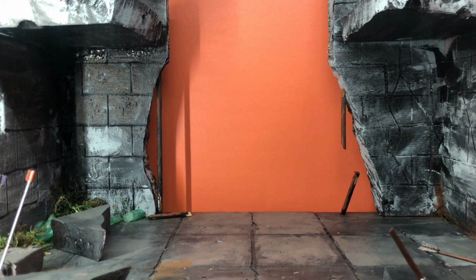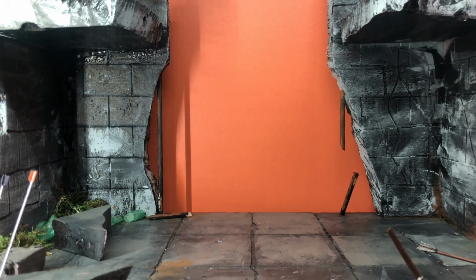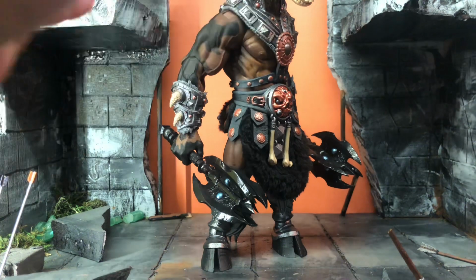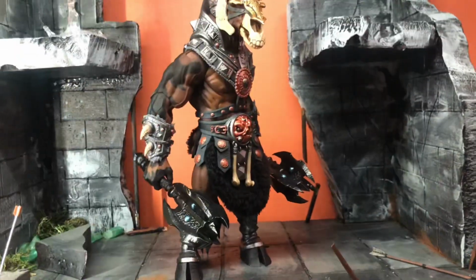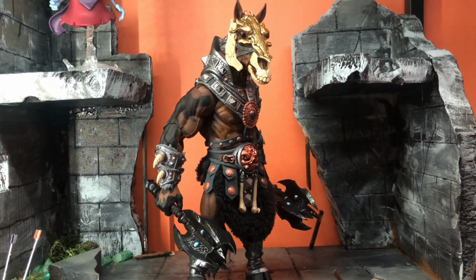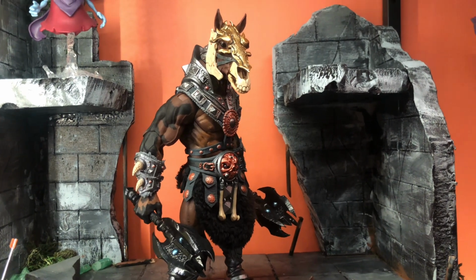I think his name is Equagon, something equestrian, and it makes sense because he is a freaking horse. Look, I gotta adjust the camera here. He is a horseman. He's like a minotaur, but he's a horse. And there's Orko up there. He's gorgeous. He's fun. He's intimidating.